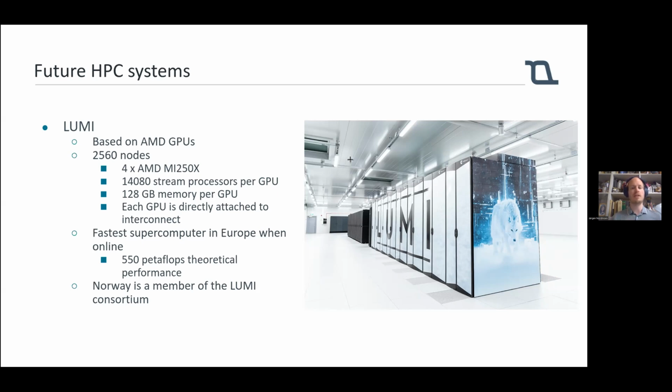But what I find most interesting here is that the GPUs are actually directly connected to the global interconnect. And what that means is that each of the GPUs on node A can talk directly with the GPUs on node B. And what that means again is that if a GPU on node A wants to send data or fetch data from node B in a traditional supercomputer setup like Saga or Betsy, unfortunately, the GPU has to communicate with the CPU. The CPU has to go to the network card. The network card sends it over the interconnect to the other machine. The network card on machine B accepts the data, sends it to the CPU, sends it to the GPU. And that's how we share data on Saga and Betsy today.